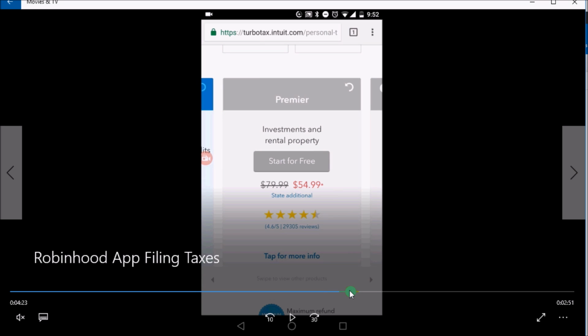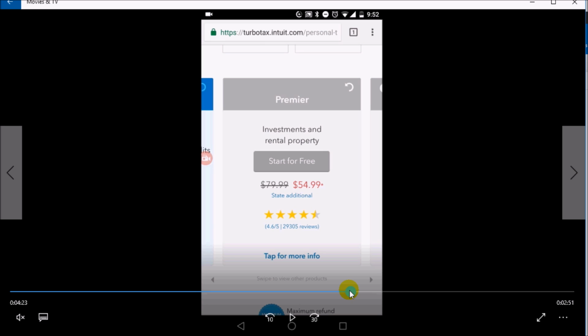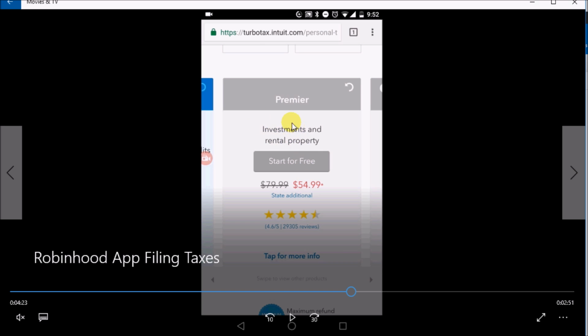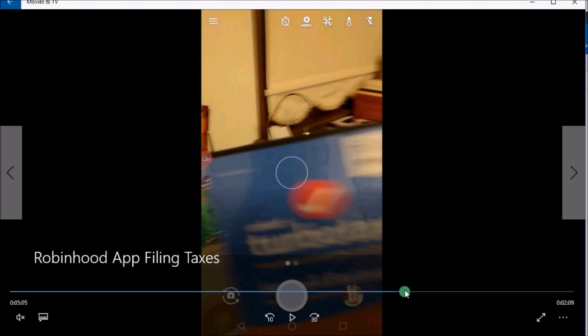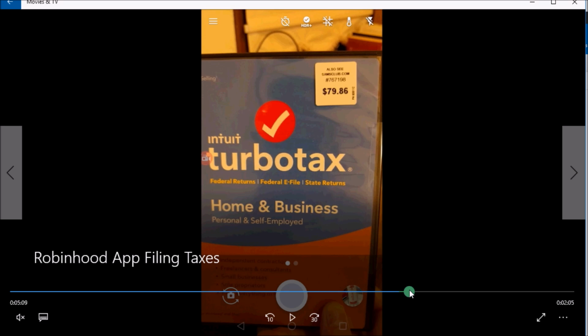Now, Robinhood suggests that we get, well, they require us to get the Premier or higher. You do need the Premier if you have investments, which is stocks or dividends. If you sell stocks or dividends, it's considered investments. Get the Premier, or the Self-Employed if you have a business with income and expenses. I got the Self-Employed one in the last video, and I have it right here, see? So this is the Home and Business Self-Employed. This is the one I got.